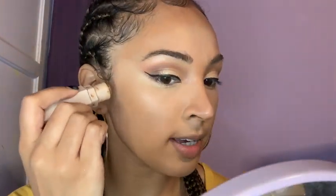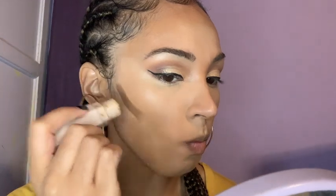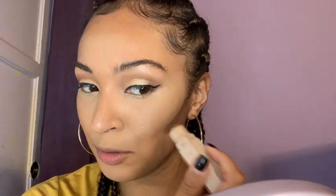that I concealed. Onto our contour, using my Truffle shade Fenty contour stick. Oh my gosh, because this is magnetic, it's stuck to my hoop. Oh god, it's sticking to my hoops.